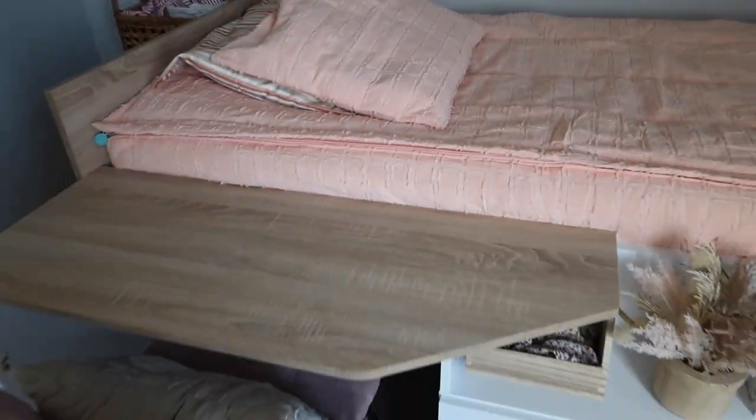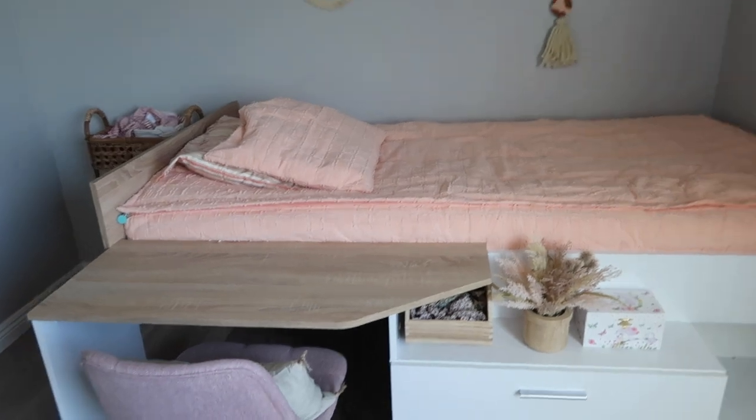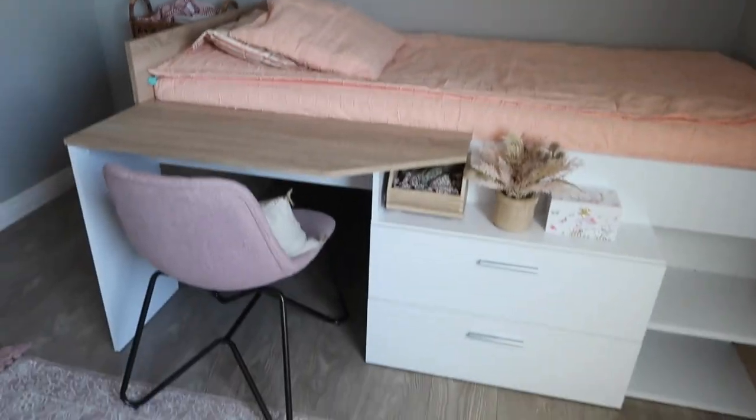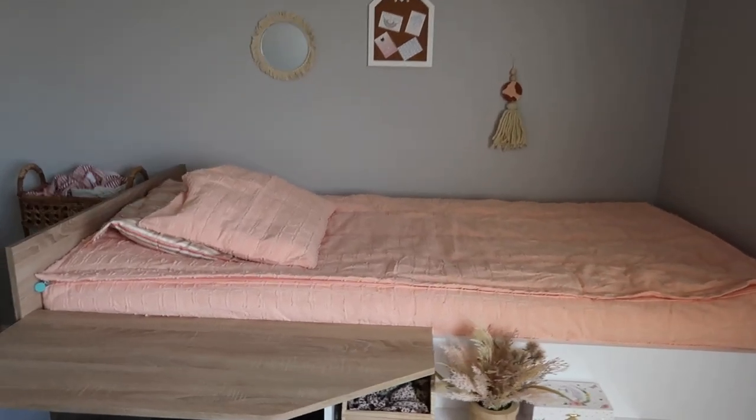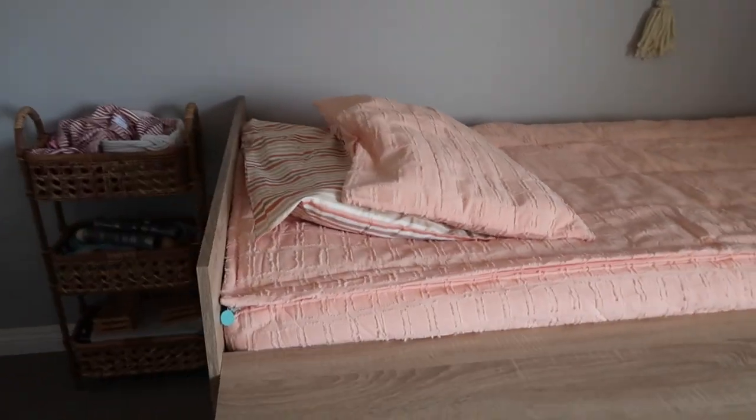It also came with the two pillowcases. I plan on getting her some more pillows, but I absolutely love the way it turned out. I feel like it really ties in the room. Super cute. I'm super excited about it.